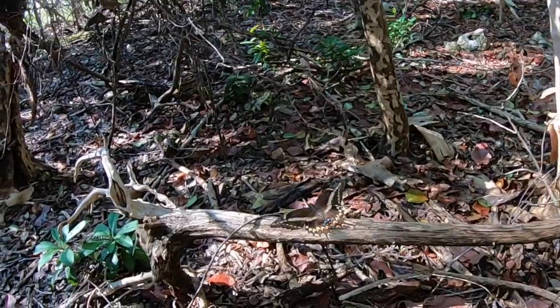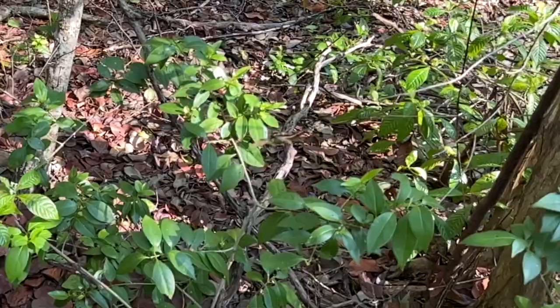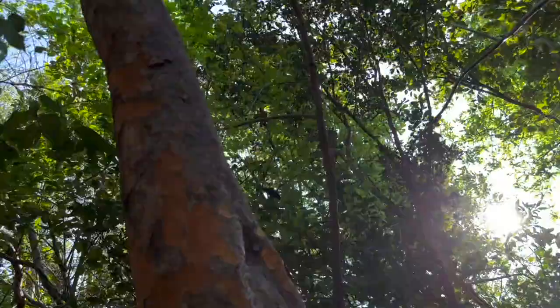There it is, guys. Schaus swallowtail. Yes, that's it. That's a Schaus. That's a Schaus swallowtail. Look at that. Where is it?